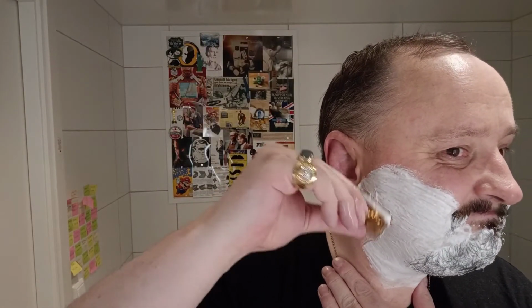Say hello to my little friend. So, back to the gold Mercury 34G. Brush it. Other than that, did some prep for this shave.